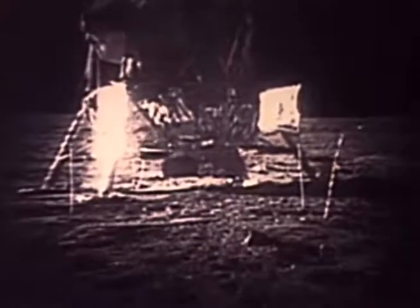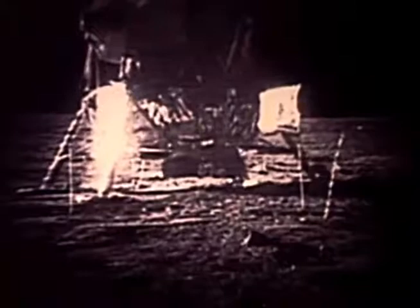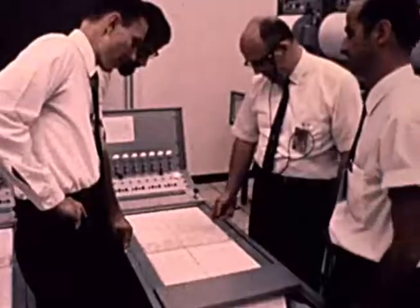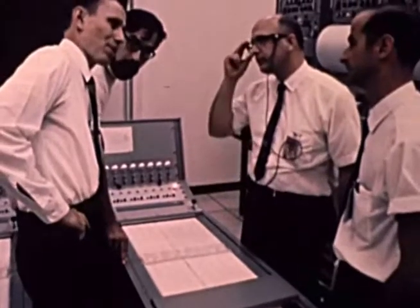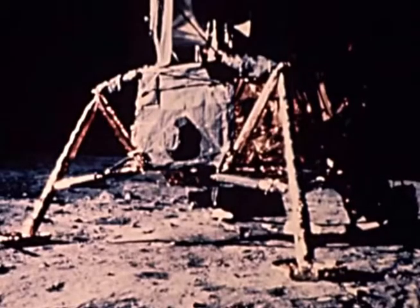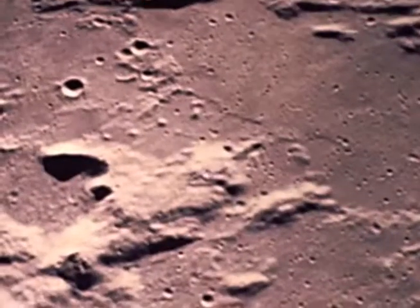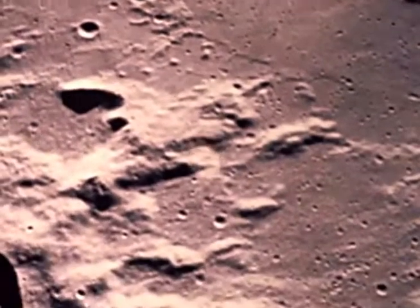All equipment not needed for Earth return was jettisoned, boots, backpacks, and so forth. It is interesting to note that the impact of these items on the lunar surface was picked up by the seismometer and duly recorded at mission control. After resting for several hours, the crew prepared for the maneuver that would lift them from the moon and into rendezvous with the orbiting command module.